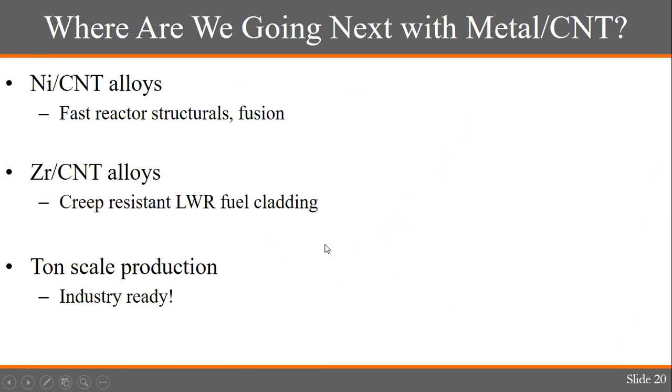Now we are going to test nickel CNT, and we are going to test zirconium CNT. Even later we want to produce at ton scale. So this carbon nanotube metal composite, or 1D nanowire metal composite, idea works for different types of material.